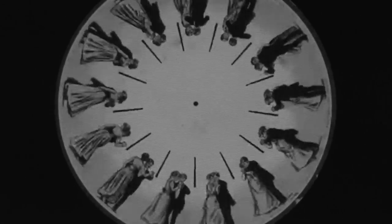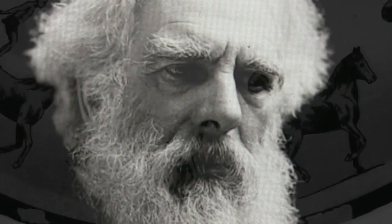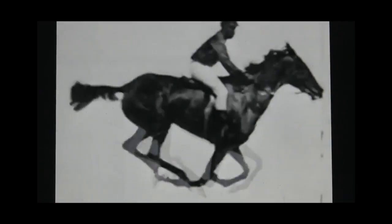What went around came around to the attention of Thomas Edison. And this kind of spurred Edison to think about, well, maybe there's a way to combine my phonograph with this old zoopraxiscope and we can have talking pictures, opera, things like that. Because of his work, the creation of motion pictures owes a great debt to Edward Muybridge. And you can bet on that.